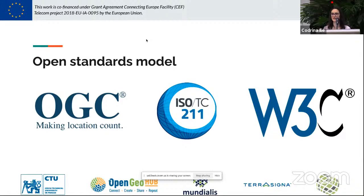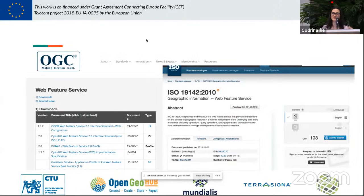So the business model and the way that they sustain their activity also differs. This is an interesting example, as ISO, by its internal regulations, sells their standards. On the other hand, OGC releases all their standards under an open license.